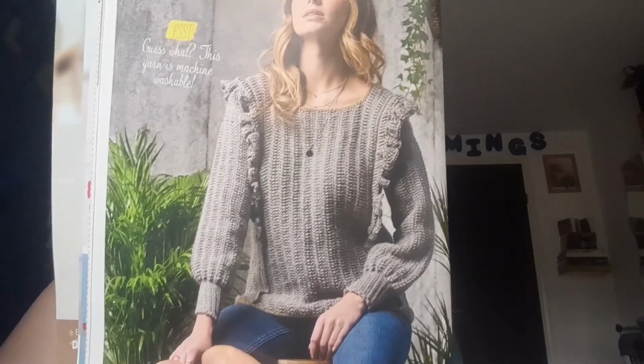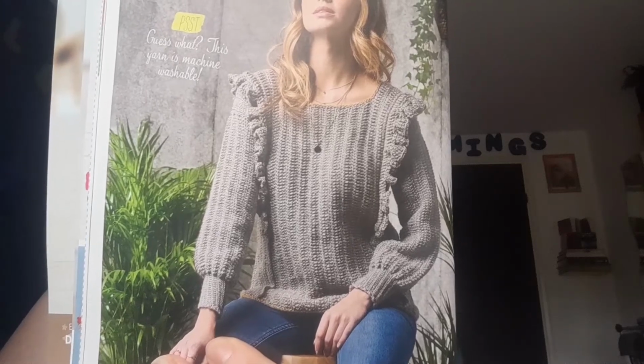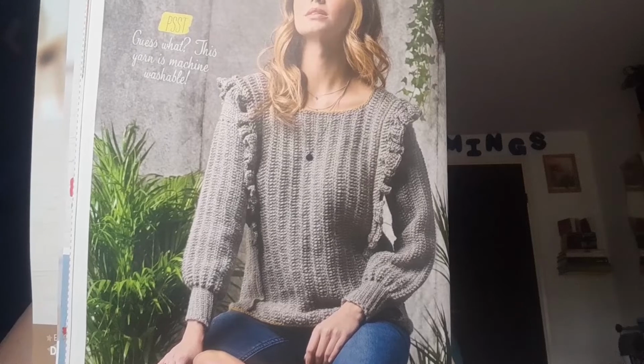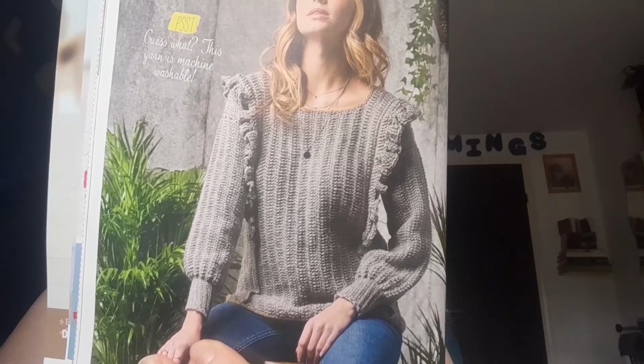Deep frills. Get your hooks into this stunning ruffled sweater with on-trend lime accents by Hannah Cross. So they've said it's a 2 out of 3 for difficulty. It's an Aran weight that they've used and a 4.5mm hook. Yes, it's the same wool. It's the Rowan hemp tweed, which is 75% wool, 25% hemp, 50 grams, 95 meters.